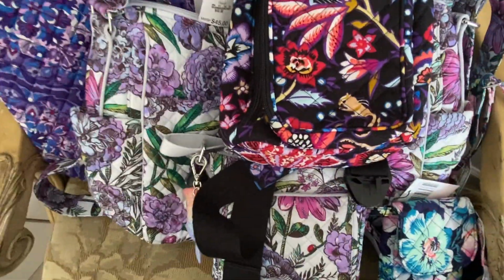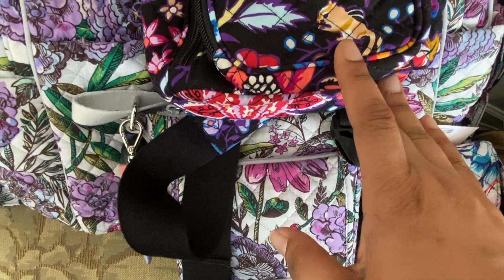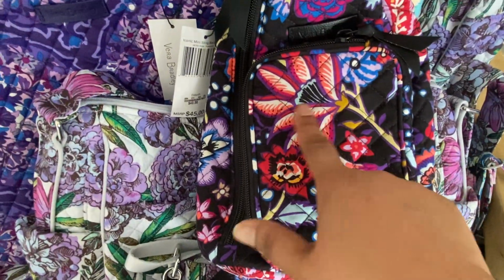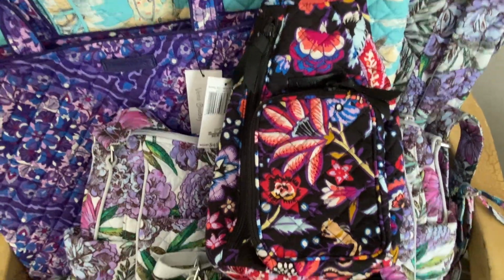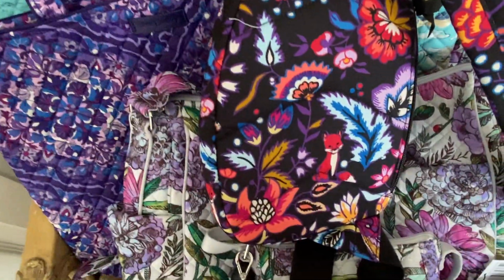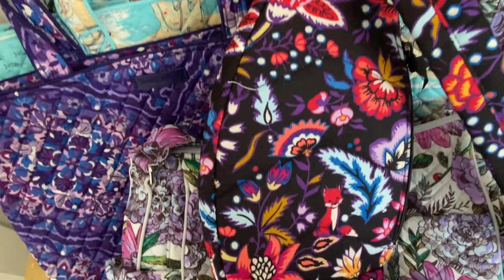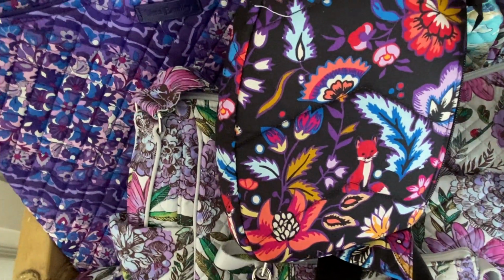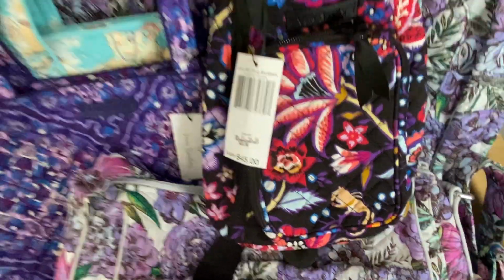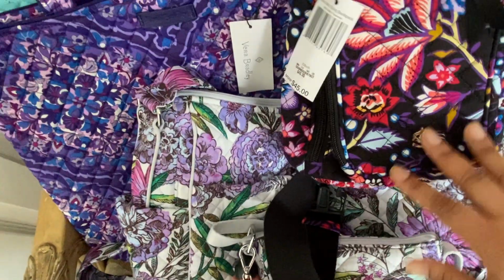But the pattern placement on this one is not too bad. So there you see the little chipmunk right there. I think that's super cute. I love this big flower right in the front. So this pattern placement is pretty good, I think. I'm happy with this one. And then on the back, I got a beautiful fox. I wish the fox was on the front, but that's okay. You can't have everything. Especially with ordering online, I'm glad that I got a placement as nice as this one. It could have been worse. So happy with that one.